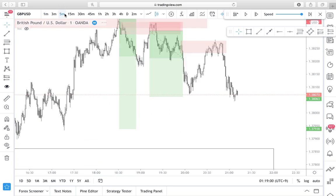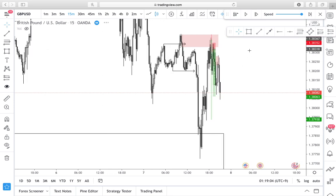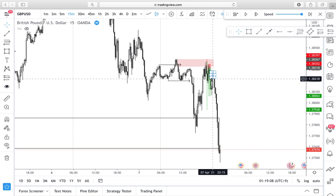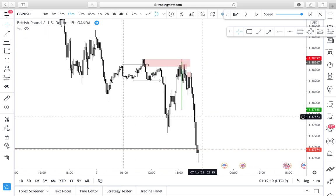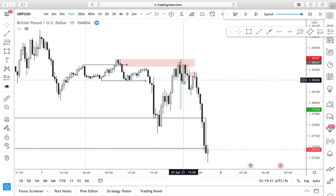And then price just proceeds to tank all the way down, and I closed my second trade. I was looking for buys from here, honestly, but after seeing this super bearish momentum over here, I was not really interested in looking for buys. I was content with my 10R and 7.5R. That was a good trade.